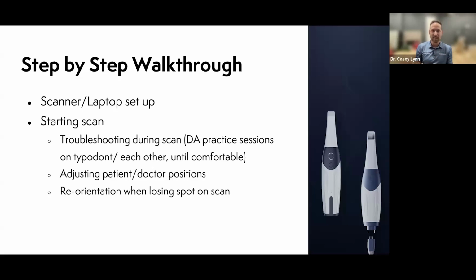Troubleshooting during the scan is just practice. The biggest thing we did was make sure our assistants were practicing on each other. They practiced on typodonts first. They learned to troubleshoot together. You're going to find when you do integrate this into your practice that you're going to have certain assistants that get it quick. I made those assistants in my office the team leader of this, and let's put a standard operating procedure in place. So if somebody has never been in this office, they could pick it up, push the buttons, and walk through it. It is very easy to learn.